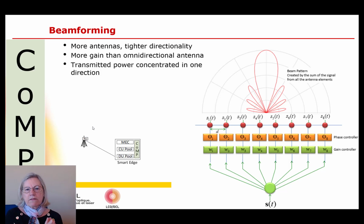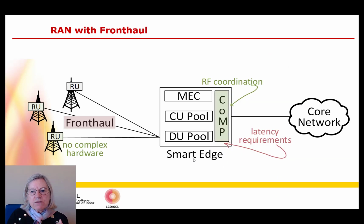But first, let me talk about this RF coordination. What does it mean? What does this CoMP do? Just to give you a feeling for it. If I only had one antenna connected to this smart edge, then the antenna would send this radio signal to the smart edge, and this computational power at the smart edge would be able to actually do beamforming. So I have multiple antennas at the top of this antenna tower. Each one of them requires certain weightings in order to shape the beam towards the cellular unit. All this computation of the proper beamforming strategy could be done at this smart edge.